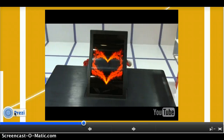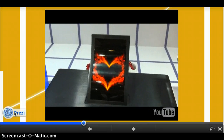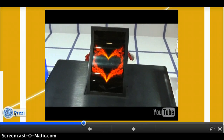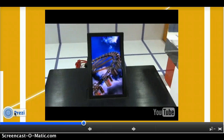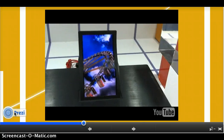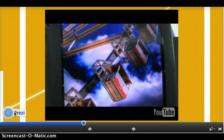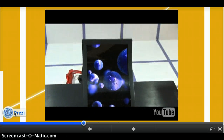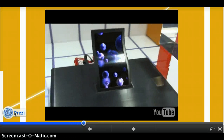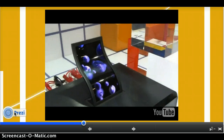So we don't know the exact resolution, but we do know that it is 5 inches, as you can see right here, and it's at least 1080p, so at very least 1920 by 1080 resolution. And it's very, very sharp. See if we can zoom in here, and you can see a very sharp display and a very natural effect. So very cool. This is definitely the star of the show at SID.